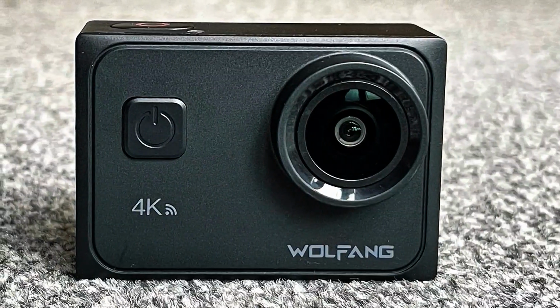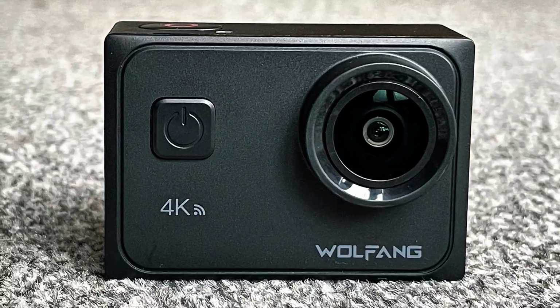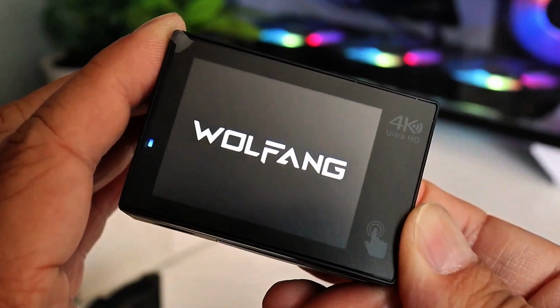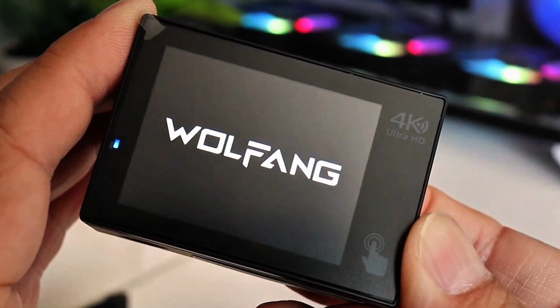Physically, the GA300 is more basic. It's got an on-off switch on the front, a shutter button on the top, and 2 rockers on the side for manually navigating its on-screen menus. Thankfully, they can also be navigated using its 2-inch touchscreen, which makes it much easier to use than the GA100.